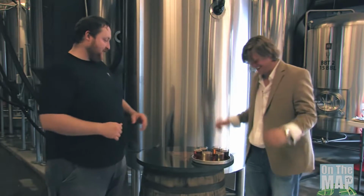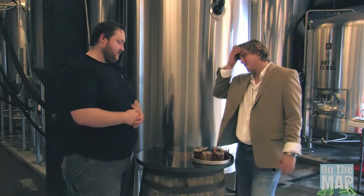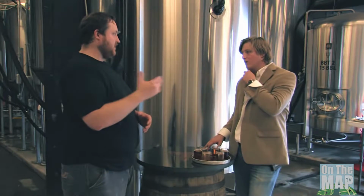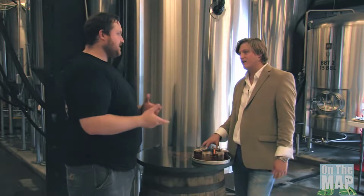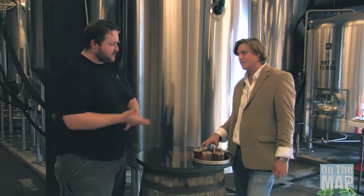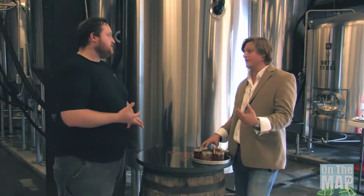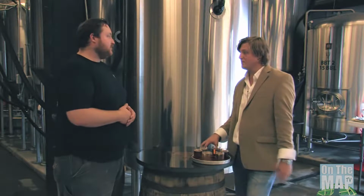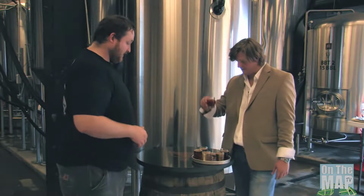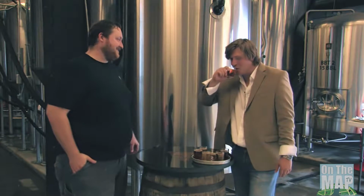Exactly. So we'll start off with our Broad River Red, which is a real nice traditional Irish red ale, not too malty, not too hoppy, and that's kind of our gateway beer to get people who don't drink craft beer to drink craft beer. And I don't drink a lot of craft beer. Well, you'll probably love it. Which one? Starting off right here, at the left end. All right. There you go, man. Bottoms up. Cheers.